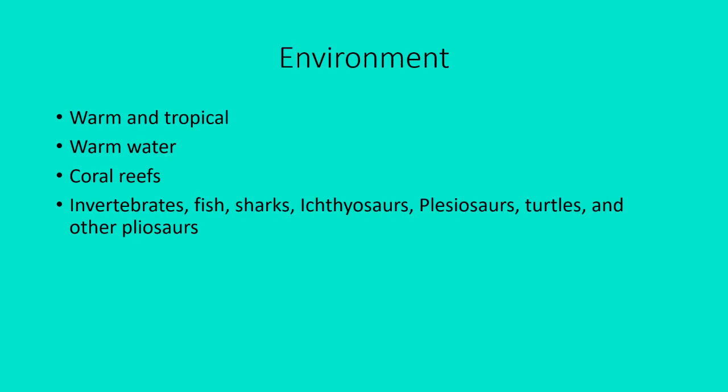The environment in which Liopleurodon lived would have been warm and tropical. It was warm water, and there would have been coral reefs in these oceans and seas, and plenty of other animals around too, like invertebrates: ammonites, squid, certain types of squid called belemnites, jellyfish, urchins, clams, any mollusks, you name it. And so plenty of invertebrates around.